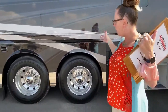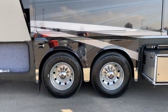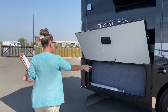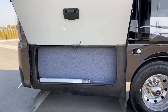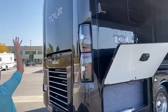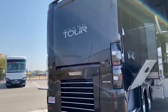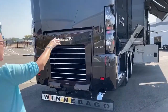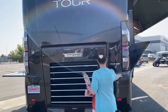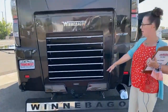Tag axle, wow. Absolutely wonderful ride for everybody involved. Easy to maneuver, easy to steer, easy to park. More storage, of course. All this LED lighting here in the back. You've got this beautiful fiberglass end cap. Once again, this coach was really ahead of its time. I don't know if you've ever seen a more spectacular rear taillight than that. Here's that 15,000 pound hitch.